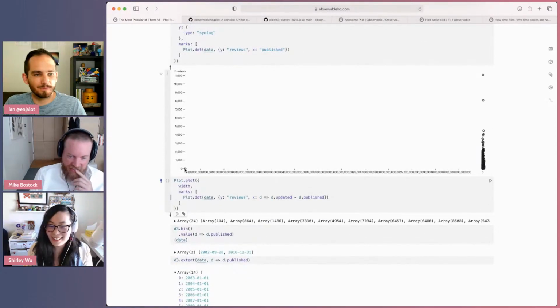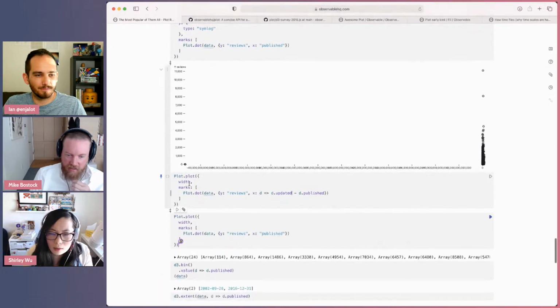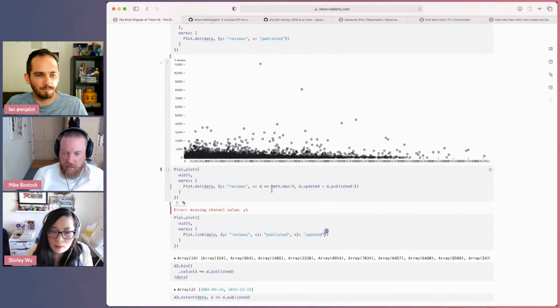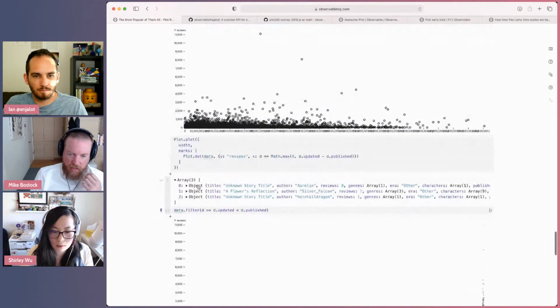That looks sketchy. There's probably something there. Wait, no, hold on, never mind. So we could dig into that. We can also do something like max of 0 there. I wonder what the negatives were. Well, we can do that by saying data.filter d.updated is less than d.published. So there's 3 here.